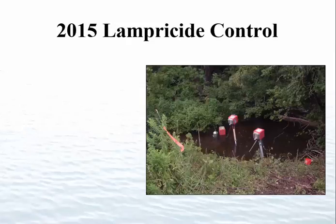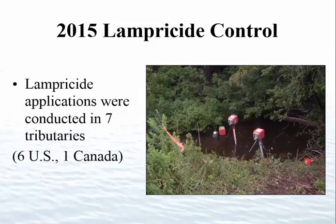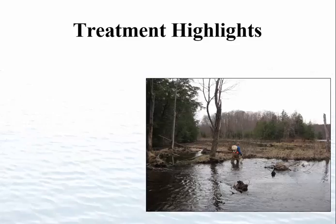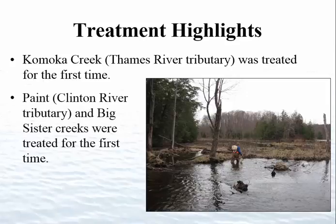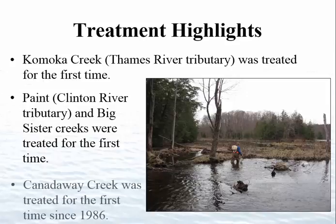In 2015, we successfully treated 7 tributaries in Lake Erie. 6 of them were in the US, 1 in Canada. Kamoka Creek, which is a tributary of the Thames River, was treated for the first time in 2015. Paint Creek, which is a tributary to the Clinton River, and Big Sister Creek were treated for the first time in 2015. As well, Canada Way Creek was treated for the first time since 1986.